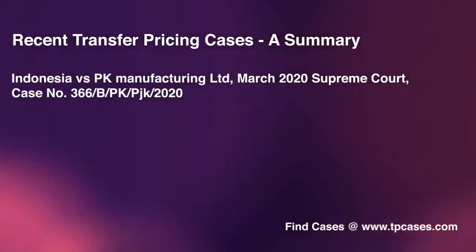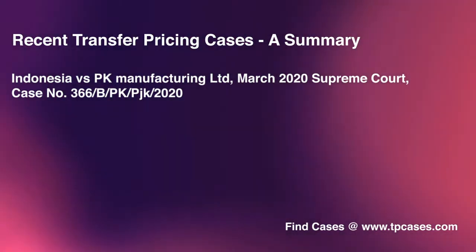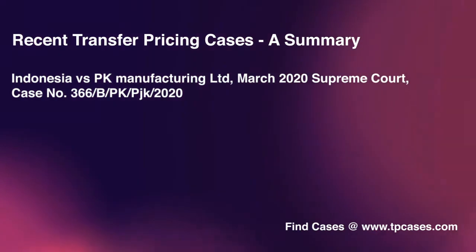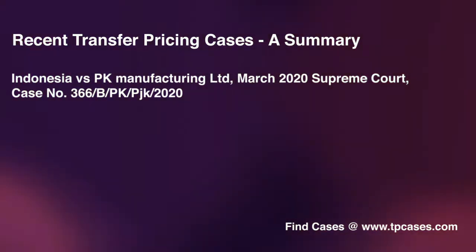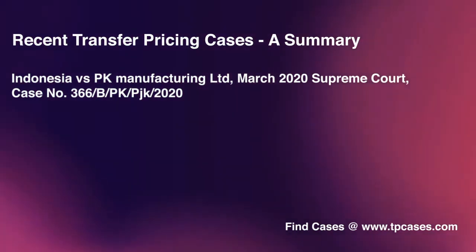use of IP owned by the parent. Following an audit, the tax authorities issued an assessment where deductions for royalty payments were disallowed due to lack of documentation for ownership to intellectual property by the Japanese parent.